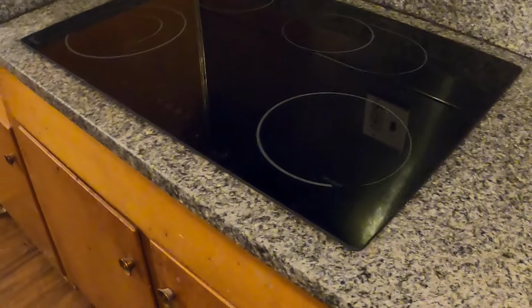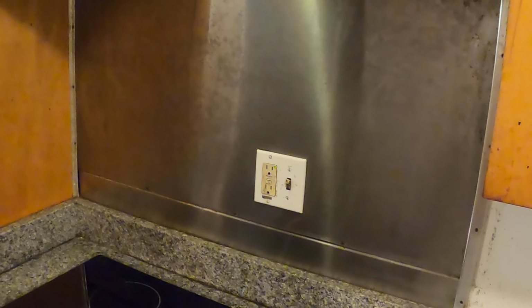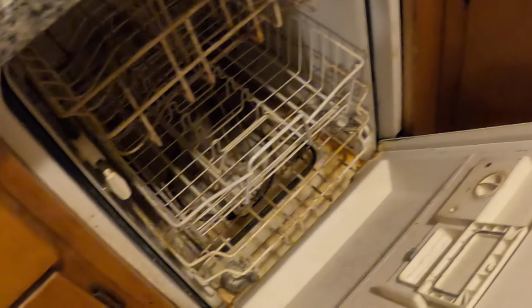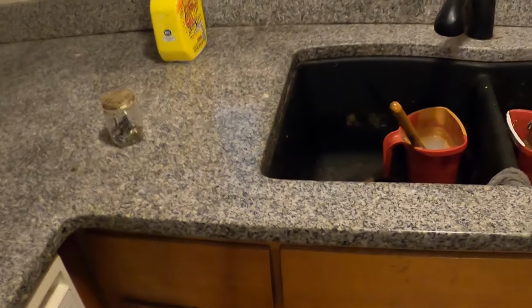I did not install it myself because I am not an electrician, and I don't know how to do those things. But it already had this nice stainless steel vent cover, and this backsplash area was stainless steel, so it was easy to clean up and still looks very nice. And also, if you remember, the dishwasher was full of some black moldy fluids, but I have run the dishwasher a few times, and it cleaned it out, and it's clean now as it will ever be.